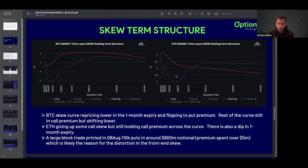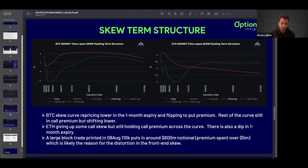Okay. So some caution coming back. Some people thinking they need some hedges in place for the early part of August. But in general, longer term thesis still intact. People still buying call spreads out to December. So no reason to be overly alarmed.